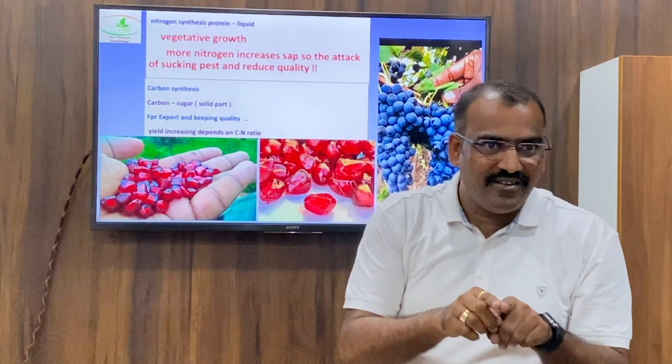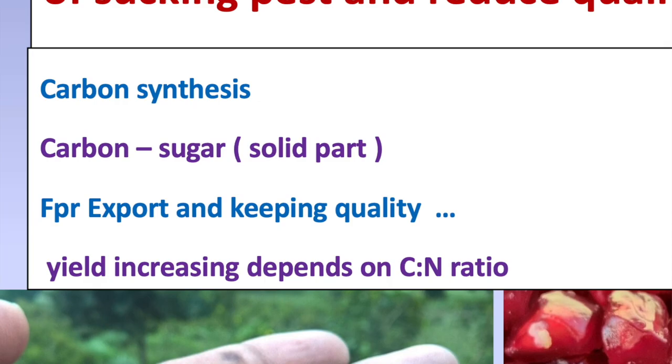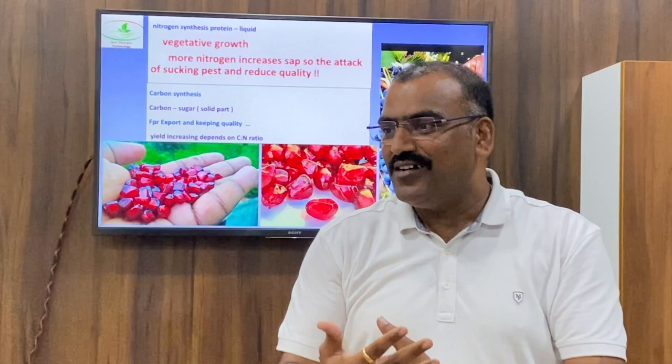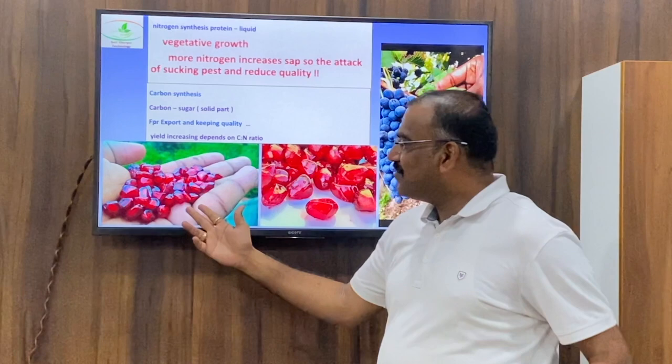For export and keeping quality, in yield increasing and the solid part of the fruits and all things, it will come from carbon. And the juicy parts come from nitrogen and water. If you increase the juicy part, you will have problems. If you increase the solid part, the keeping quality and everything is there. Yes or no? Yes.